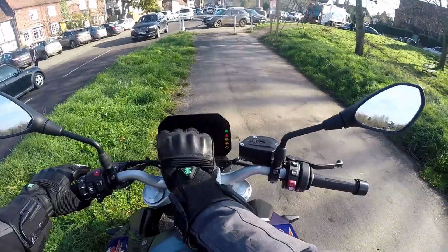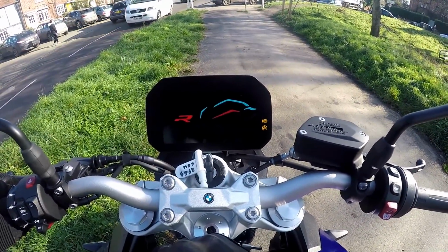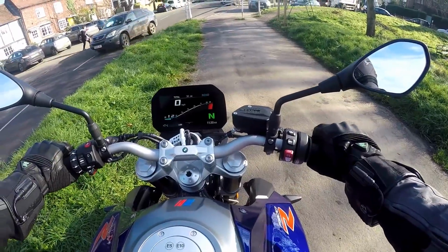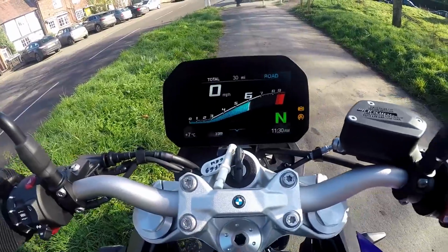Right, let's fire this puppy up again then. I love the start-up graphics on these TFTs, on the Beamers. Looks really good. Alrighty, stands up, we're in neutral. Love the way these numbers get bigger as you rev it. Cool.